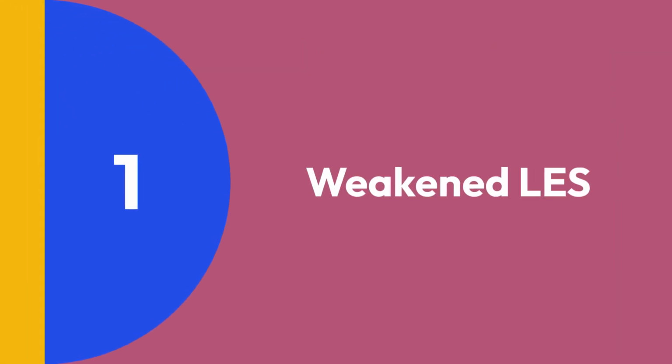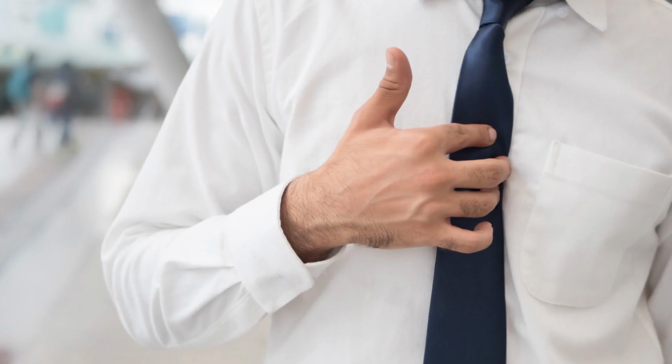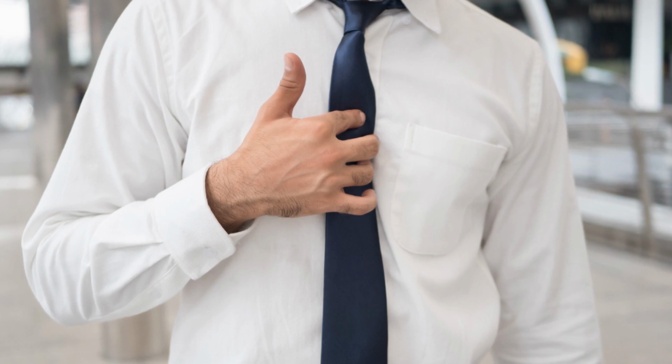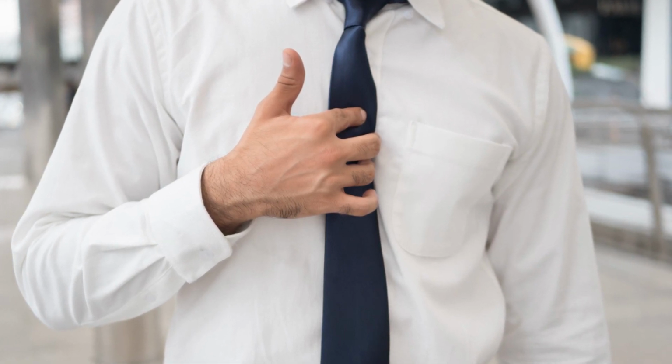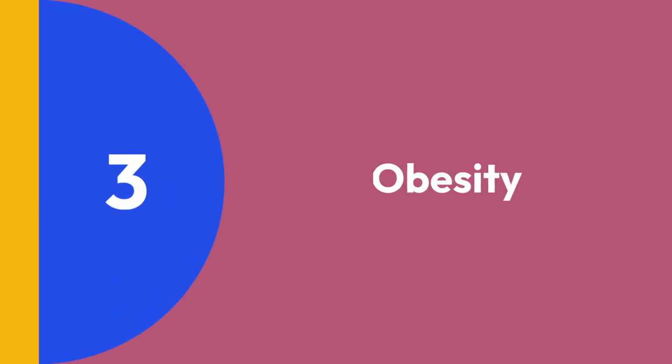1. Weakened LES. The LES is a muscle that separates the esophagus from the stomach. When it becomes weakened, it can allow stomach acid to flow back into the esophagus. 2. Hiatal hernia. A hiatal hernia occurs when part of the stomach bulges up into the chest through an opening in the diaphragm. This can put pressure on the LES, causing it to relax and allow acid to flow back into the esophagus. 3. Obesity.